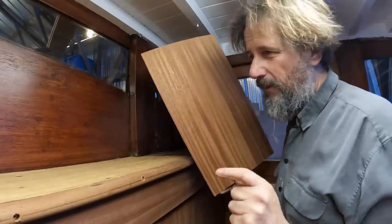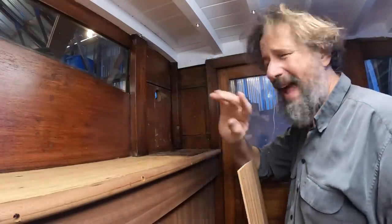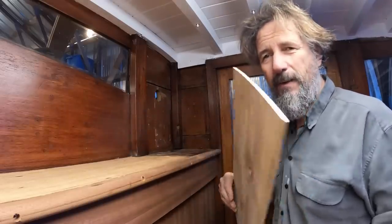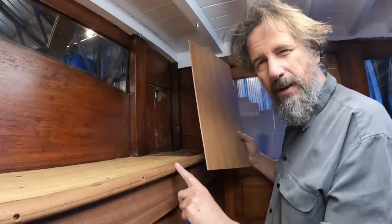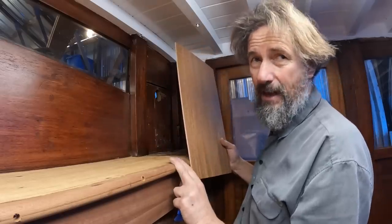Now, this brings up a very good point. A few people have asked me, Peter, is gel stain going to replace tung oil for you? And absolutely not. It's a wonderful product and it does a certain thing. It also is very handy with a problem I've been having. Tung oil on real solid Cipelli mahogany absolutely gets the depth of color that I'm looking for. Absolutely love it. Not rocking that boat.